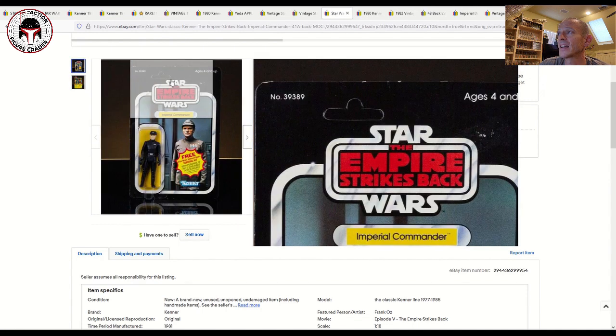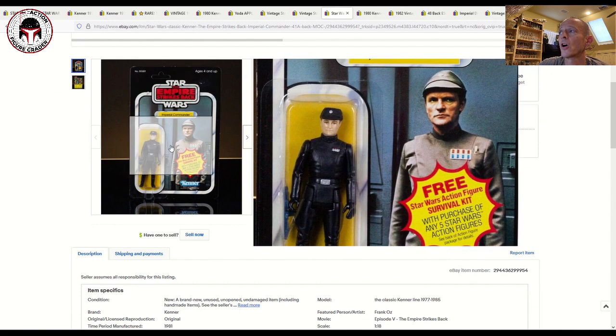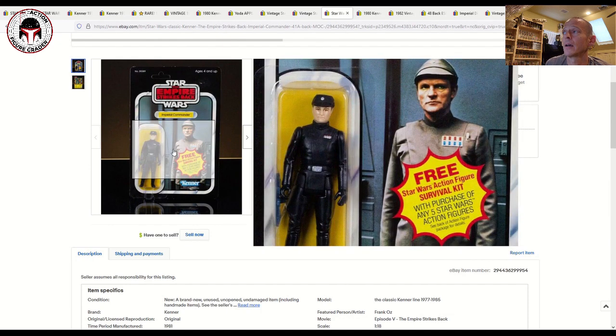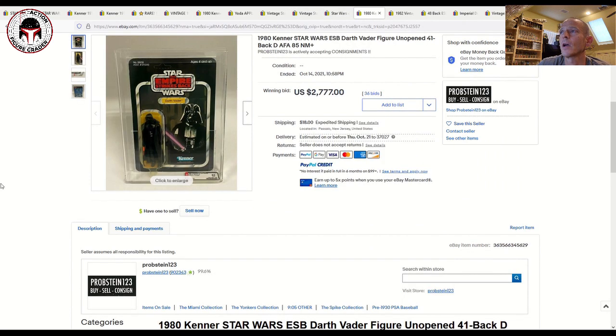If I had to guess on the grade, it'd probably be an AFA 80 for the card, maybe a 75 on the card at worst. And then the figure would be an 85. The blister score is probably an 80. So to me, this is probably an 80 or an 80 plus overall grade item. And to get that for about 200 bucks after shipping, that's a great price.